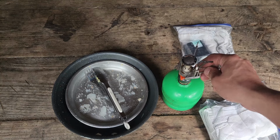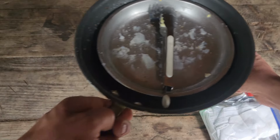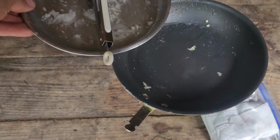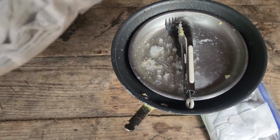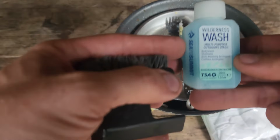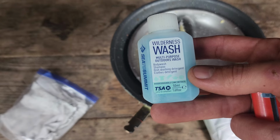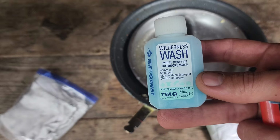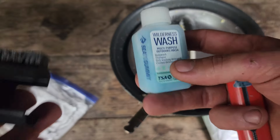This is how I take care of my dishes here. I just got some filtered water inside the pot and inside my plate. And I have camp safe soap and a washcloth. So this is Wilderness Wash, multi-purpose outdoor wash, body wash, shampoo, dishwasher detergent, and clothes detergent. I only use it for like washing my hands and washing my dishes. I'm not out here long enough to have to do laundry and everything.